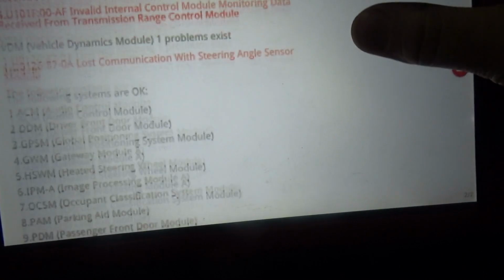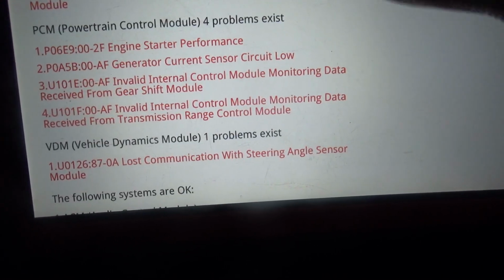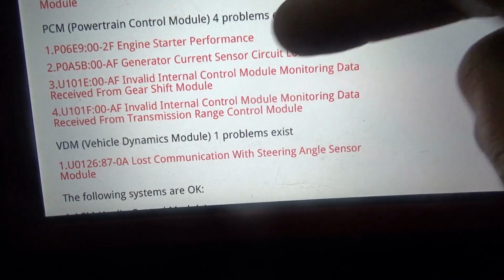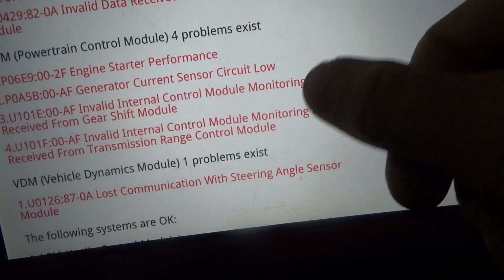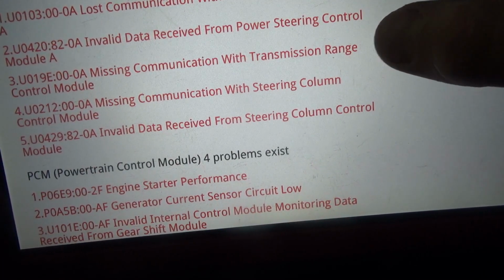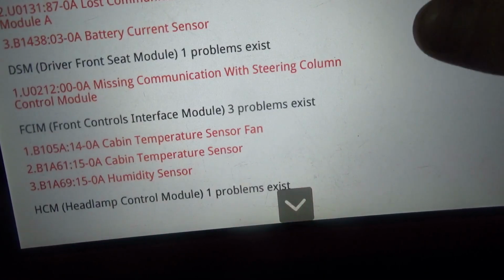Alright, so here's a full health report with that bulk connector unplugged. And the car's not starting because of invalid internal control module monitoring data received from GSM and the TRCM. That makes sense because those two modules are on the high-speed 2 CAN, and we split the network, so only half of it is talking. Yep, missing communication with transmission range control module, gear shift control module, so that makes perfect sense.